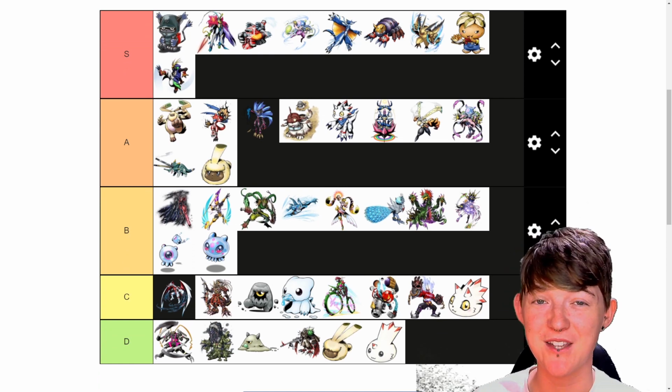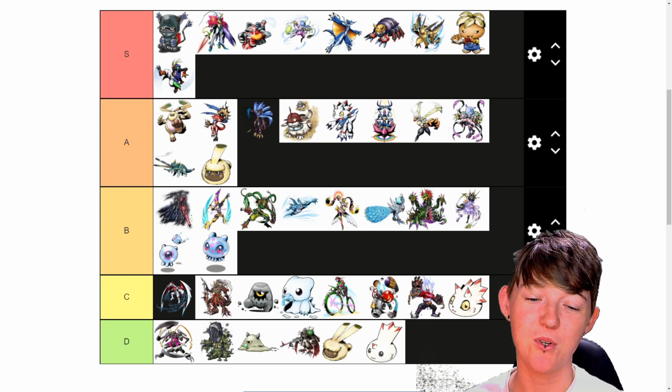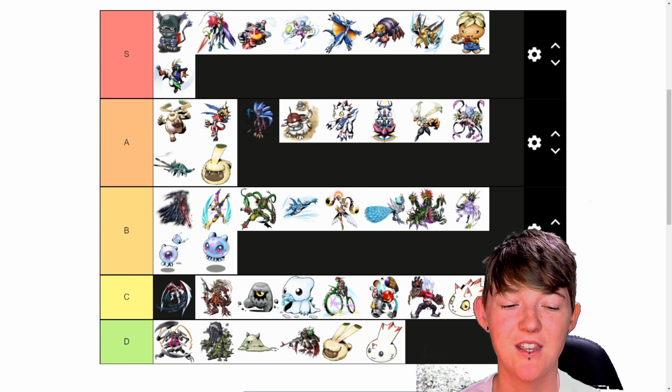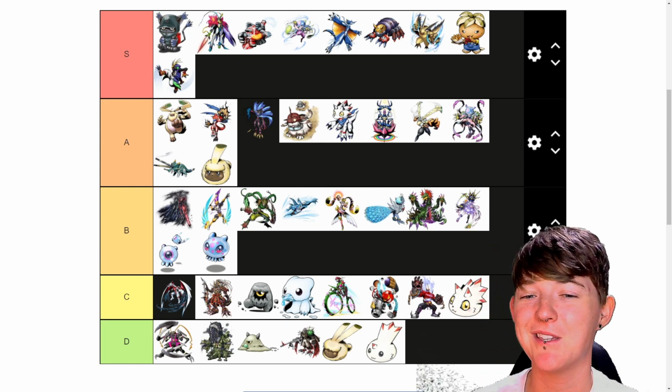But yeah, so that's every Digimon that was introduced in 2021. I put a lot of things at the top. I think this was a strong year. And even the ones that I put in D tier, I wouldn't say that I necessarily hate. I just think they're okay. Except for Raremon, but that's the point. I'm meant to think that he's gross.